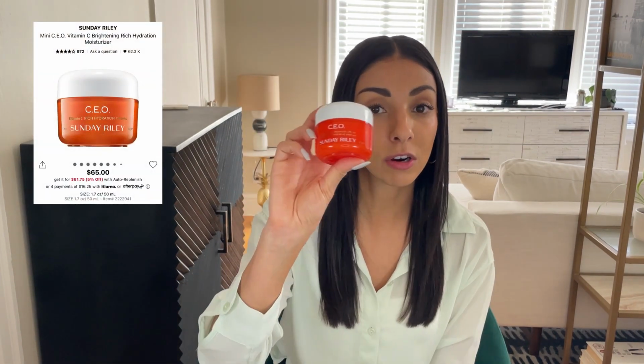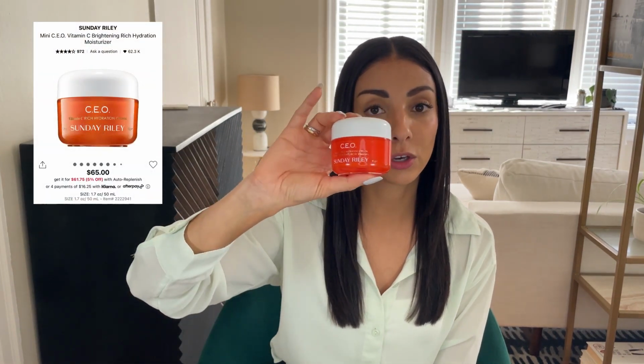I do also love the Sunday Riley CEO cream. This is a really good vitamin C cream that I use during the day. You want to make sure that you don't pair vitamin C with retinol directly together. So I always use vitamin C during the day, and I try not to mix it with too many other ingredients because vitamin C is not super stable and it doesn't react well with a ton of other ingredients and acids and things like that.